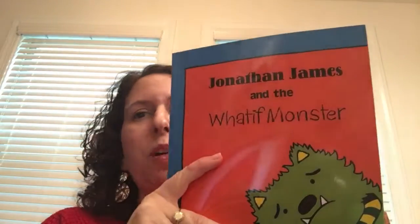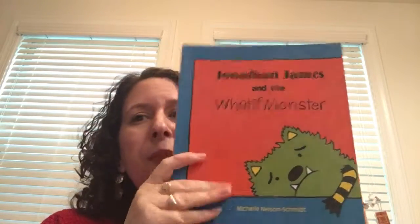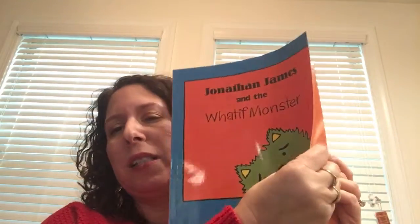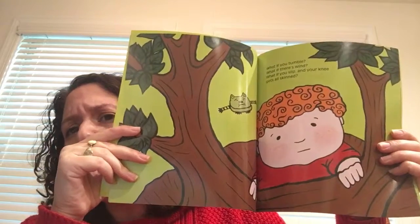If your kiddo is struggling with some school anxiety or just new situations in general, this is a book I would definitely recommend. This is Jonathan James and the What If Monster. It also comes in hardcover if you prefer that, and you can also purchase a little plush monster. It's very soft, like a little pillow. My kids actually sleep with it. So it's very sweet. It's all about a boy that has all of these fears about things that are going on.